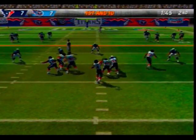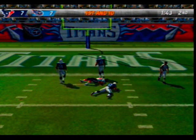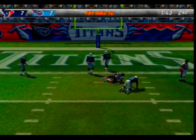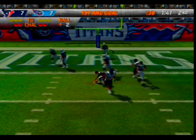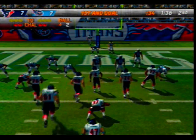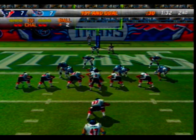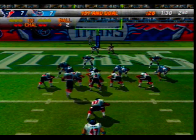Pass play here on first down. Going for the deep man. Johnson makes the catch. Every pass right on target as they keep moving the chains. The defense is allowing the receivers to get too far upfield on him. It isn't making any plays to break up the passes. Number 88, the man in motion.